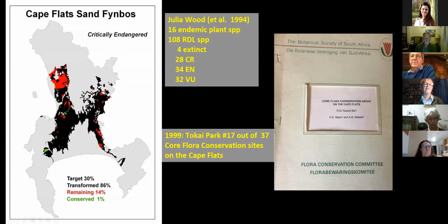So just a very few places left to conserve, and Tokai is the only place south of the N2 that's big enough for actually conserving sand fynbos. And then Julia Wood, in her work in 1994, looked at all the species here and drew up a list of the species that are confined to this vegetation type. And you can see it's a really rich flora, lots of threatened species, and 4 of them are already extinct.